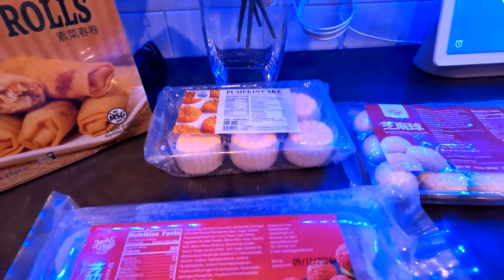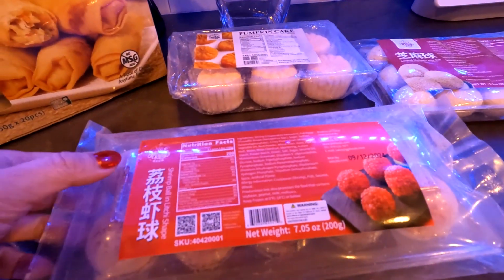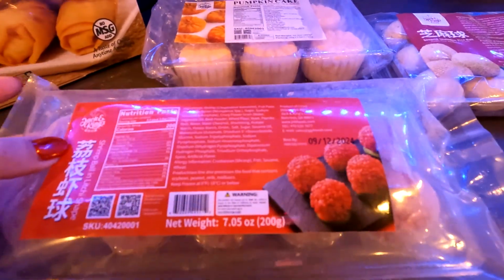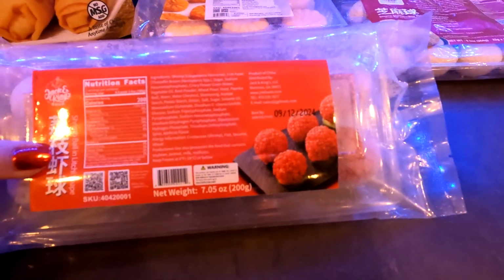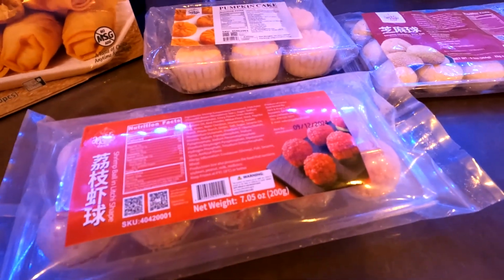And the third appetizer I'm gonna serve my guests is a lychee shrimp ball. Look at those shrimp balls. It's so cute. It looks like this after you deep fry it. Doesn't that look like lychee? Oh my God, my guests are gonna be so impressed.